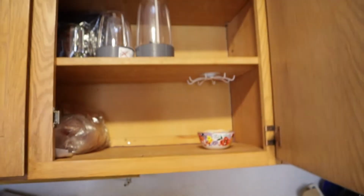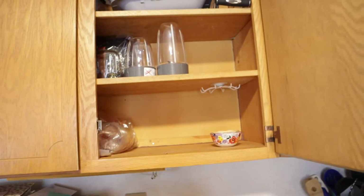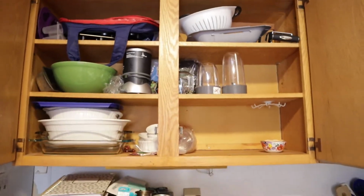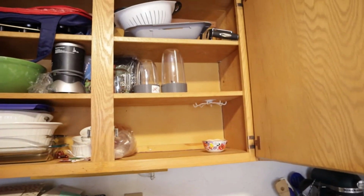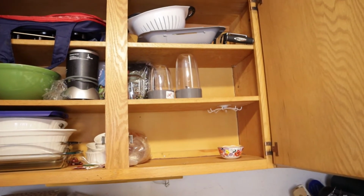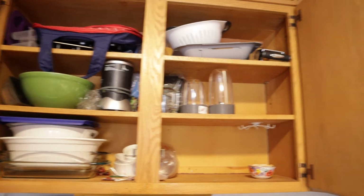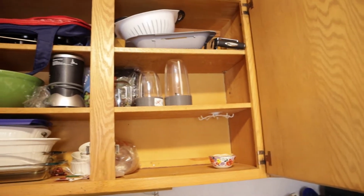But what I like most about that is that I freed up a ton of space up here now. So I've got to tidy it up, but that's a lot of real estate right there. I can do something with that. So I'm going to try and figure out what is the best way to organize here or what I can put up there.